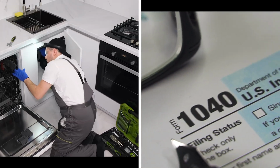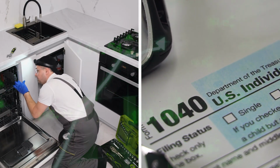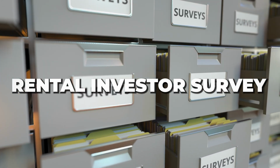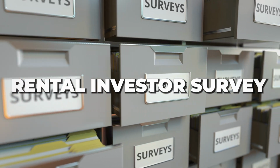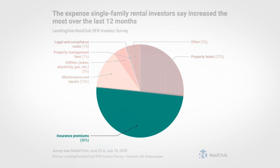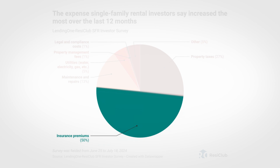What is your expense that increased the most the past 12 months? Well, this rental investor survey asked single-family landlords that very question. As you can see here, it is fast rising insurance premiums, with half of respondents citing it as their biggest expense increase item. All right, well, that's hardly a new development, but what are you actually doing about it? That's what we'll get into.